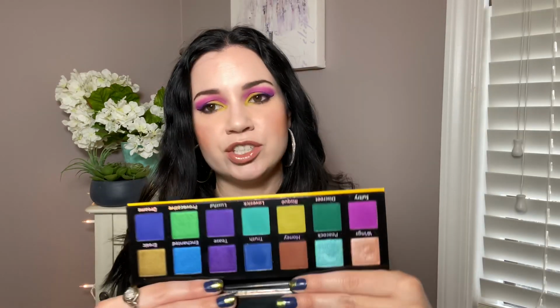I don't know. The issue is that the quality is not great. The mattes are difficult to blend. They get very patchy and they get sheer. And the shimmers are better, but they're definitely chunky and they require a wet brush. And I really like the eye look I did today, but it was very difficult. Things were getting sheer. They were getting unblended. So I don't know. I love the colors though.